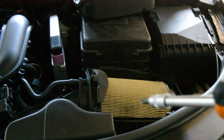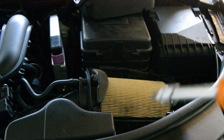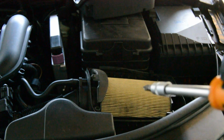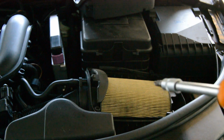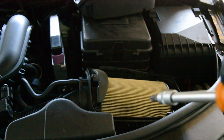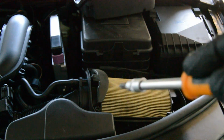Guys, I don't know if you can see in the camera, but this air filter, I know the brand of this one and I know they are white. Probably you can see it here, it's not white, it's yellow and really dirty. This means that this air filter has been here for a long, long time. This is what it is, guys. Let's replace it.